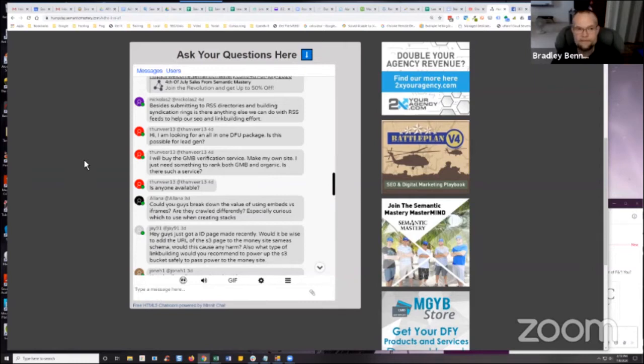Right now, we still have, or at least currently, we have GMB verification services available. So you should get a GMB. Then you can include that in your SEO Shield build once the GMB has been verified. And if you've already got one, then you just submit that with your SEO Shield build, and then we'll build out all of those assets for you.